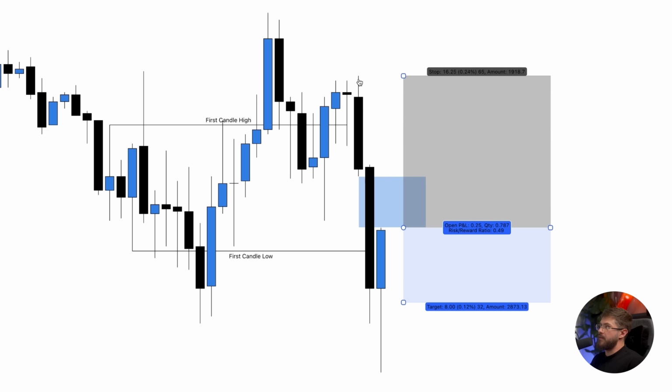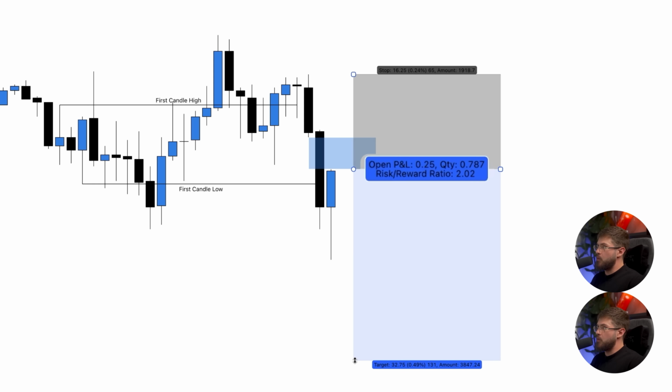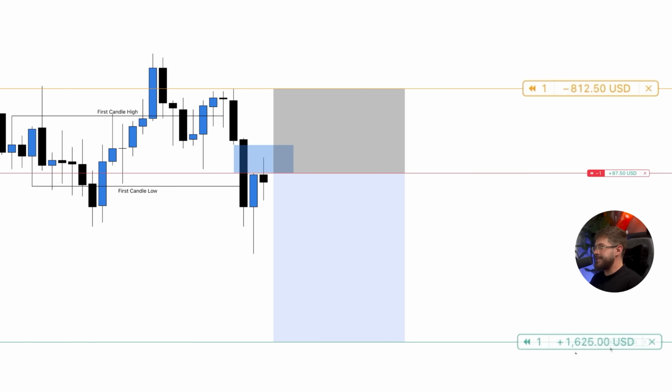Stop loss on fair value gap candle number 1, not that gap candle. Remember, it's the first candle that forms in a fair value gap. And then our target, we're going to fix at 2-to-1 risk to reward. We're going to create our limit order. And as you can see, we're entered into the trade with $800 at risk to make $1,600.